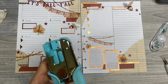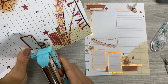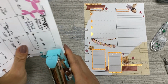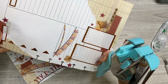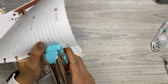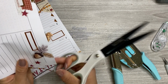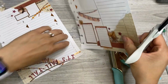I need to punch holes. Sometimes they don't punch all the way through. Most of the time they do. I think it's just being finicky. I did just clean it out too, so it should be good. And then I just need to trim here, here, here, anywhere else.